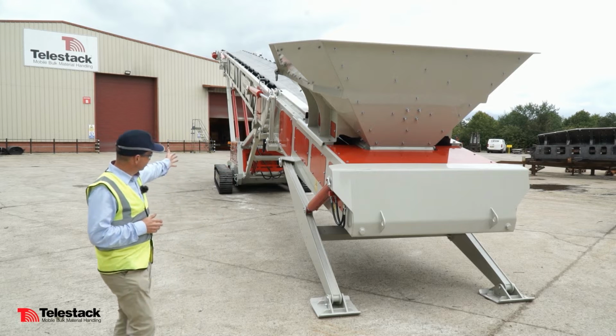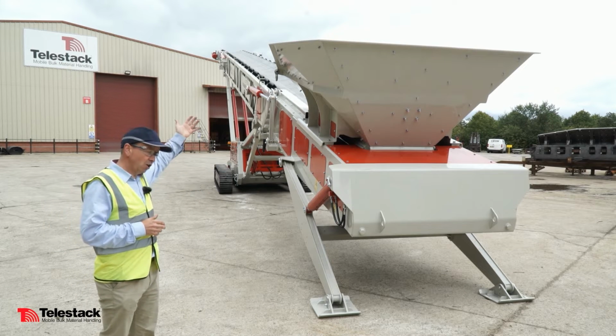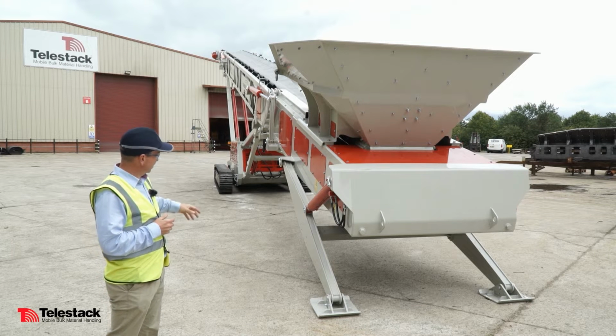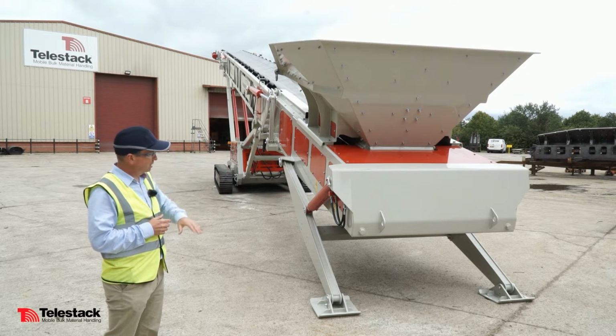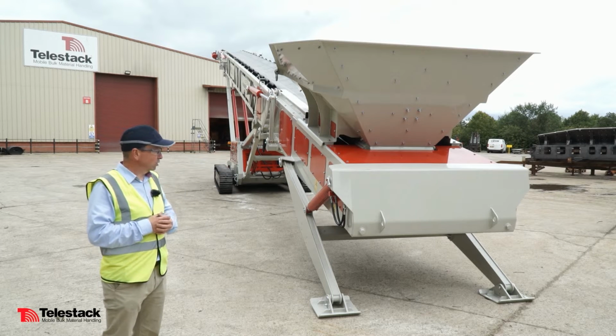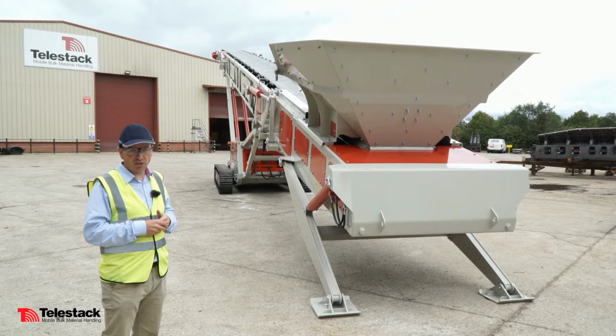The telescopics at the rear also allow the machine to raise and lower. So you've got hydraulic telescopics back here, we've got the support mechanism here, heavy duty steelwork. Overall, this is one of the most robust, strongest hoppers that's used on track conveyors in the industry.